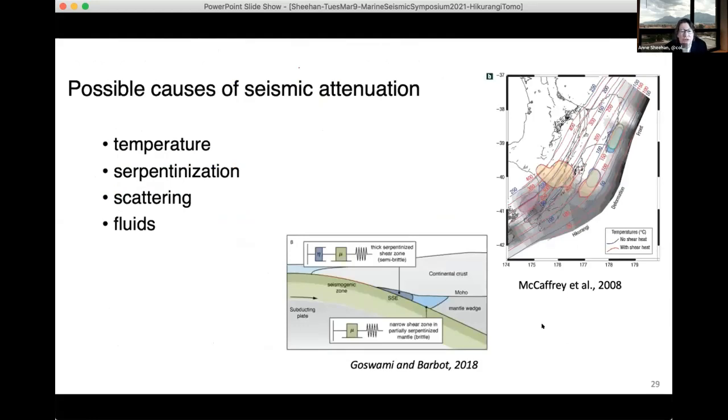So Jenny explored the various possible causes of seismic attenuation: temperature, serpentinization, scattering, and fluids. We don't think temperature is playing a role here. This is temperature versus depth along the slab from a model by McCaffrey et al. And they're seeing temperatures in kind of the 50 to 150 degree C range, which would give you a pretty high Q relative to what we see. So at these depths, we don't think that's playing a large role.